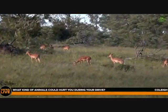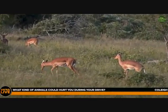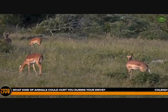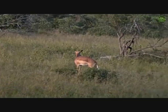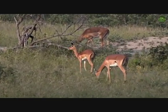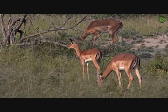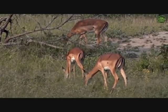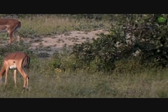The animals out here are very dangerous. Even the impala, which we are looking at now, are super, super dangerous. These guys don't have horns, because these are the girls. But if you were to be head-butted by a female waterbuck, I can promise you, you would probably cry. It would be so sore. And even just if they're running at full speed towards you.